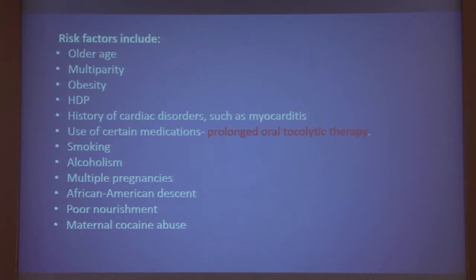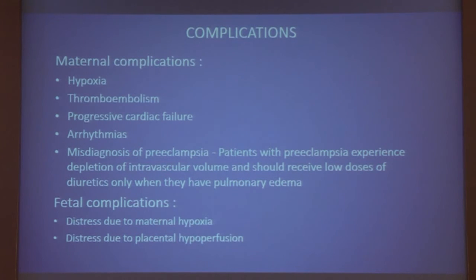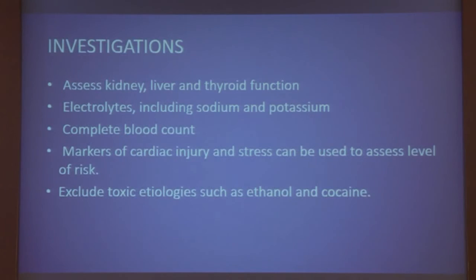The risk factors are many, but what I want to carry on from here is that there is what is called an iatrogenic cause. Still we have some people prescribing prolonged periods of tocolytic therapy and some drugs. These are some of what we are causing, other than the whole list of causes which are common to all cardiac diseases. The complications can be maternal or fetal. Fetal, it is hypoxia secondary to maternal hypoxia and decreased perfusion. Maternal, it is hypoxia, thromboembolism, progressive cardiac failure, arrhythmias, and most importantly missing the diagnosis and thinking it is preeclampsia and withholding diuretics. We all know that in preeclampsia we withhold diuretics, but in PPCM we do not withhold diuretics. That is why it is so very important that you differentiate it from preeclampsia as soon as possible.